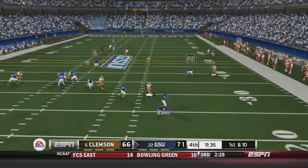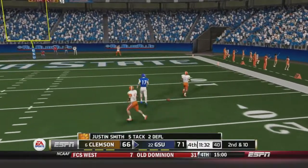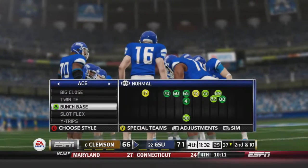Scrambling around, going deep. That close to being intercepted. This is a very well-coached defense. They know to get their hands up in the air and to try to knock down passes.